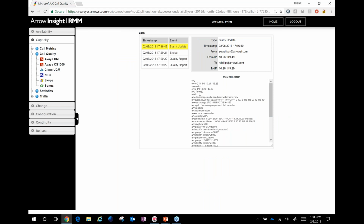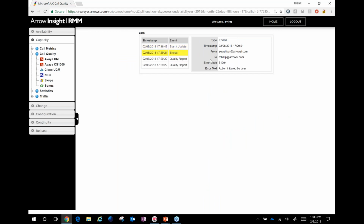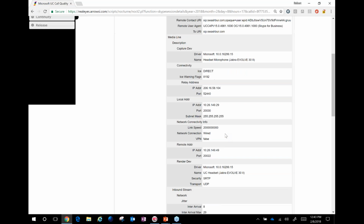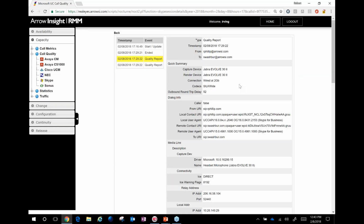And I know this is an eye chart. A lot of very granular information here on the startup of the call and the end of the call, not quite so much, but then in the call quality reports, you get a lot of detail here. So it's just the different way that, as I said, different manufacturers' solutions provide their voice quality information.